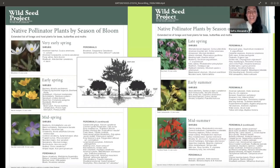So in an effort to make sure that we're taking care of our pollinators throughout the seasons, we're still working on the early spring ephemerals. We don't have as much of those as we need in our pipeline.